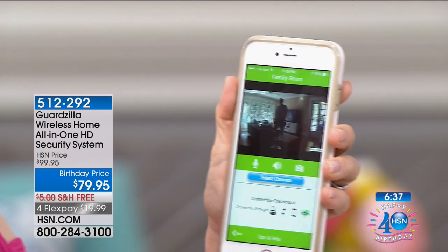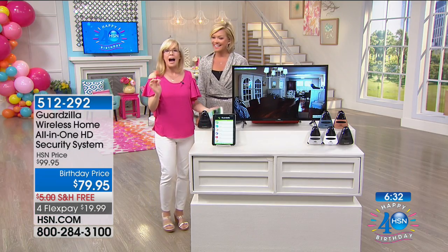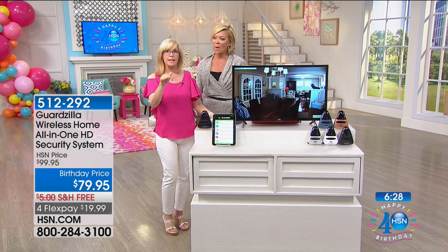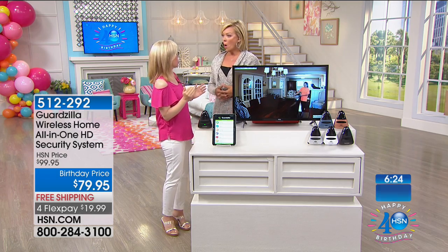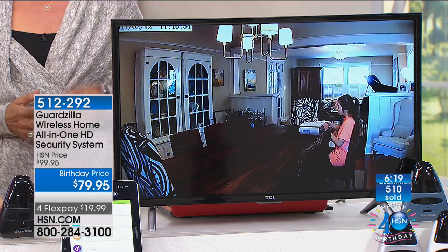That's two-way talk. But what I love too, because I watch my kids, I have two teenagers in the house right now, I can hear them in the house and they can't hear me. In fact, the Tampa police, when we had the break-ins, were able to hear what the guy was saying, which is incredible. And they were able to see his tattoo. So in that high definition, those are some of the big pluses.